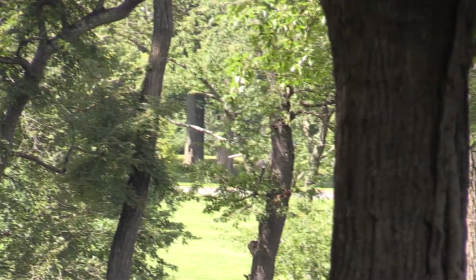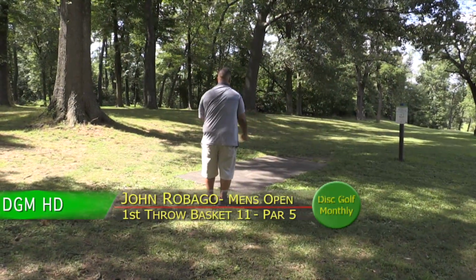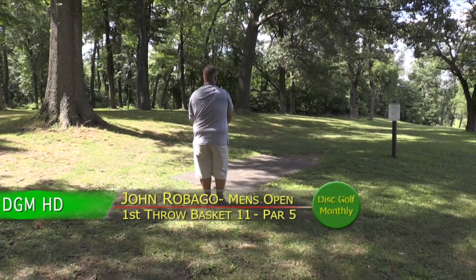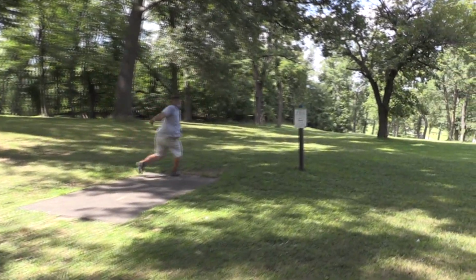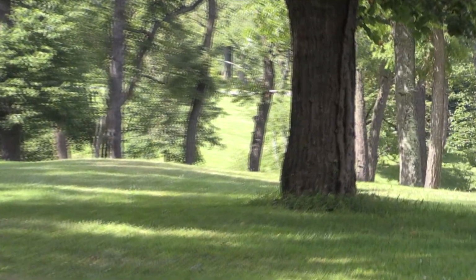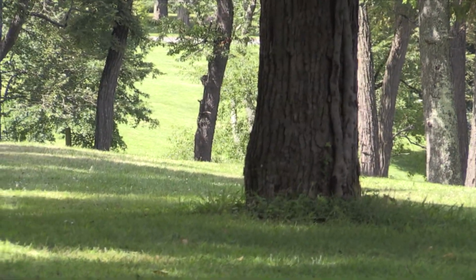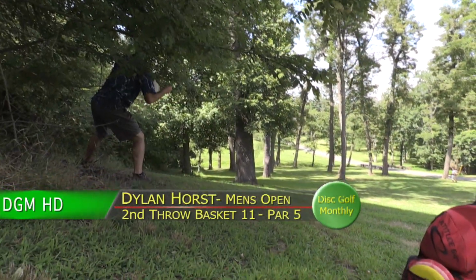And Chris just gets that out there nicely. He's going to clear that gap. He may make it right to the edge of that creek. That looked like it had a good distance on it. There's John with his drive. And John keeps that nice and straight. It's right down to where that creek bed is.